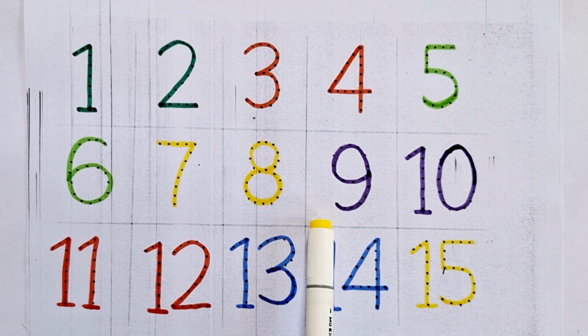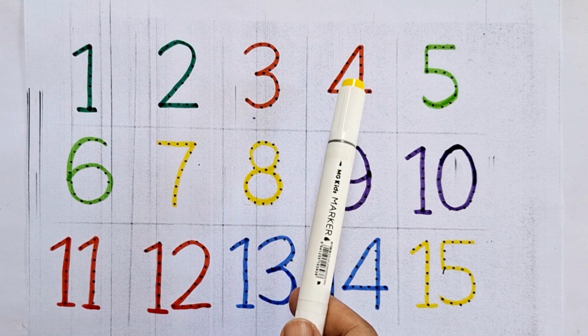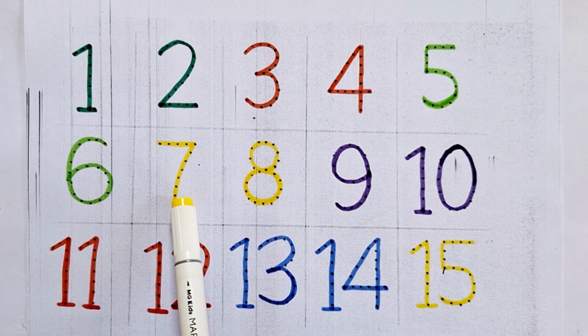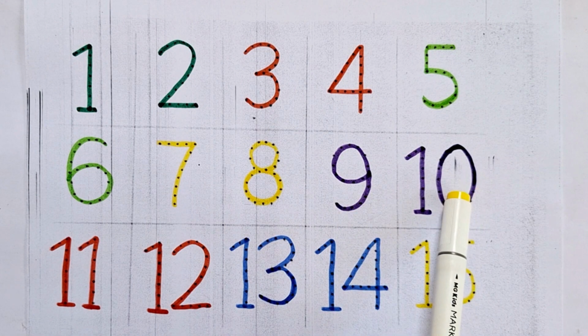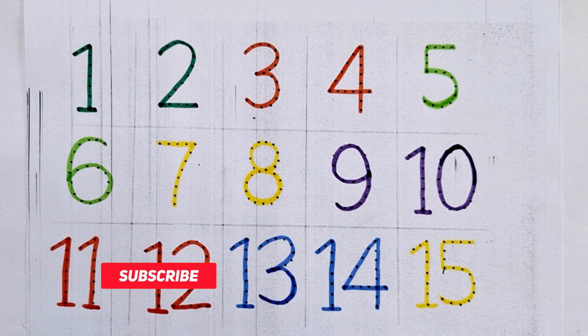Let's again learn counting from 1 to 15. 1, 2, 3, 4, 5, 6, 7, 8, 9, 10, 11, 12, 13, 14, 15.